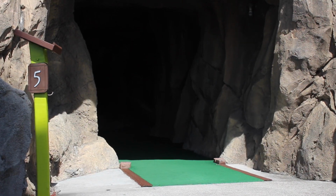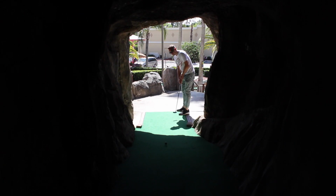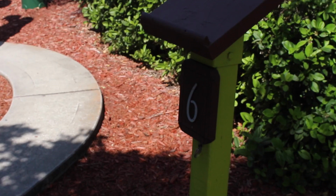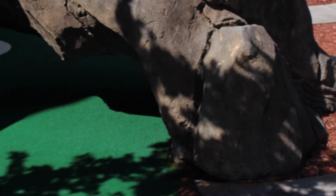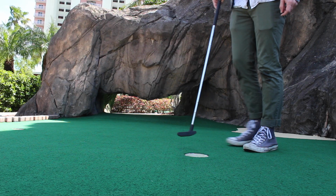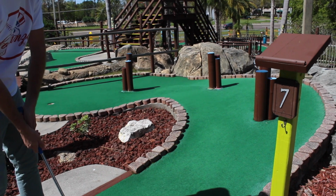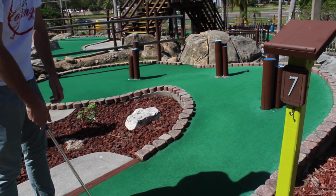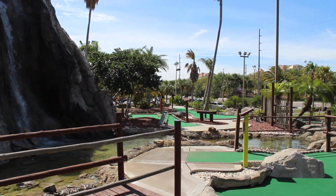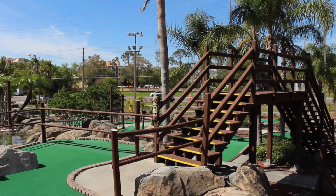I'm always a big fan of going through caves at mini golf courses. It's always so cool. There's only one cave hole on each course, I think, at Hawaiian Rumble, but it's still very cool nonetheless. I really couldn't get over how beautiful this course was. I kept taking tons of footage of the waterfall and just the grounds. It really is beautiful.